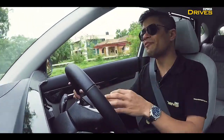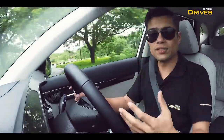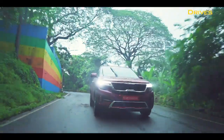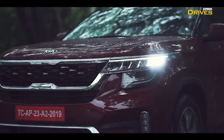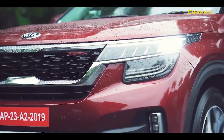So you do not really have to wait for it to come to a boil and then only you start getting quick shifts. Nothing of that sort. It's not overly tuned for fuel efficiency as well. So it's not always or not desperately hunting for a higher gear. So that doesn't ruin the driving experience as well.